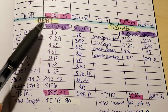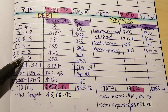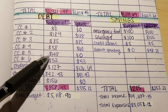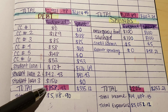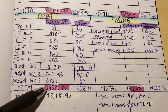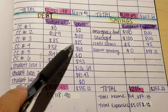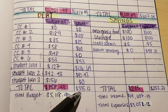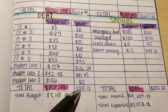Next, we have our debt. So I have my 6 credit cards that I am working on paying off, and these are the minimum payments that I've budgeted for. I'm still paying the minimum payments on my student loans. So the expected budget was $858.43. What I actually spent was $555.12, which is about $300 lower, which is really great for us.